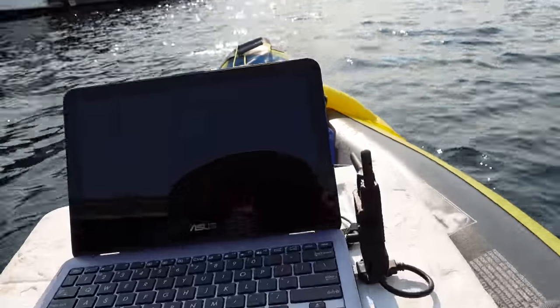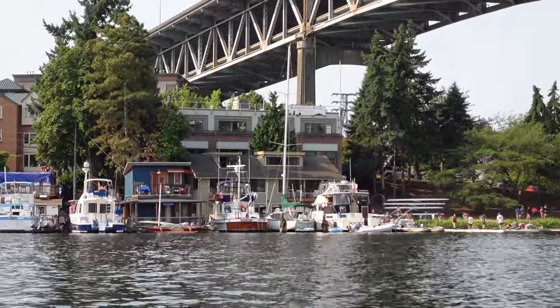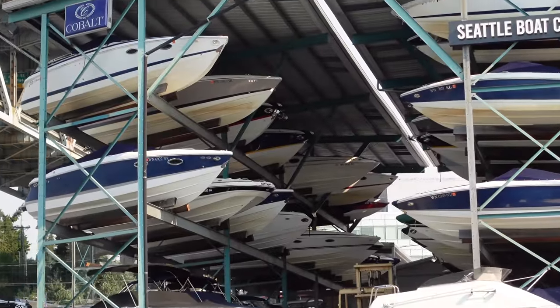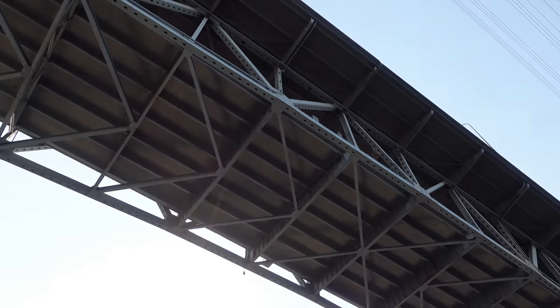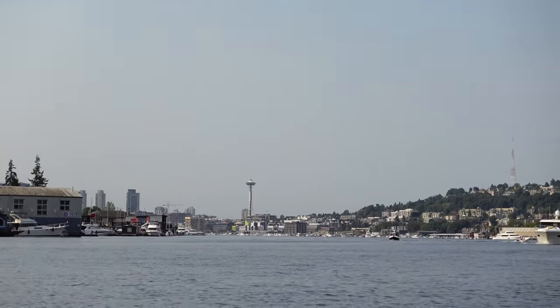My stupid computer is such a piece of crap. It won't work at all. That's where all the rowers go right there. So many boats. Wow, wow, wow. Bridges are so cool. Oh, and there's Seattle coming into view.